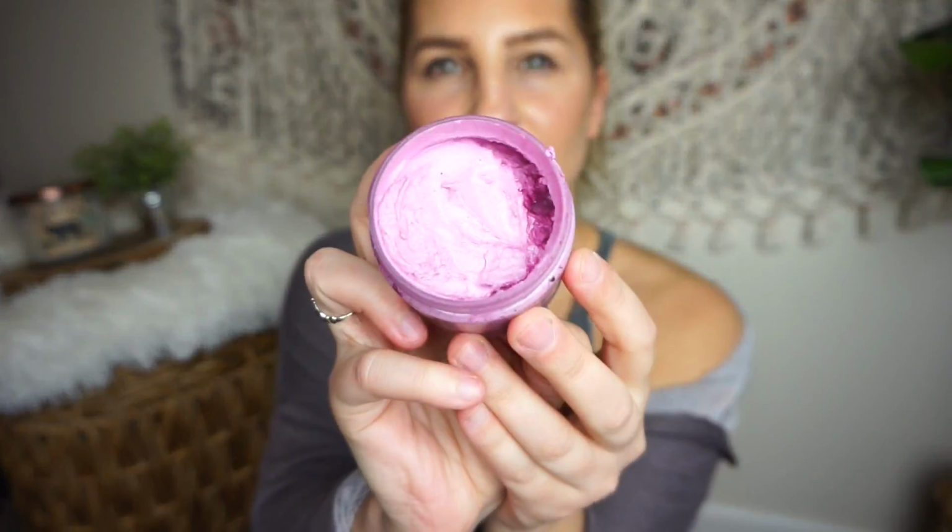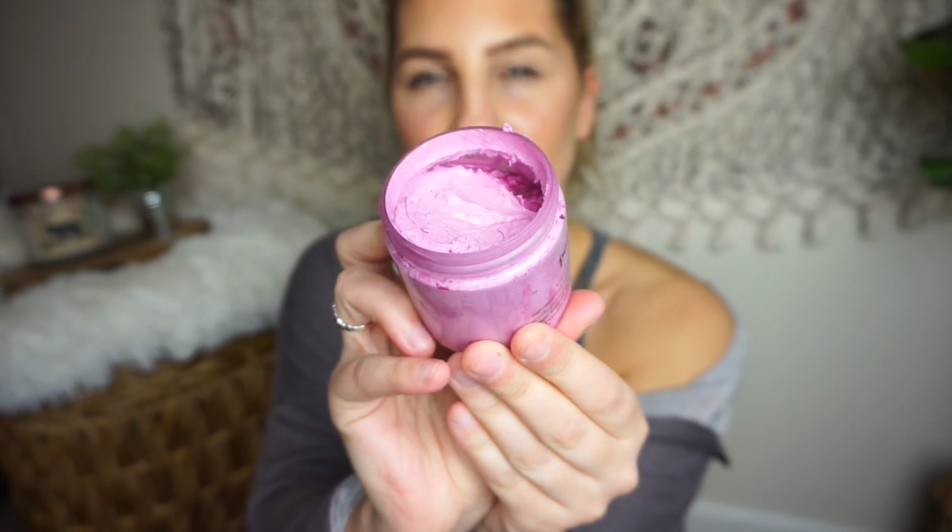And then also I have the pomegranate martini. So it says, crown yourself in luxury. Now this is more of a scrub because it has little beads in it. So this one literally looks like a smoothie. It looks like you just want to eat it, like a blueberry, strawberry smoothie.